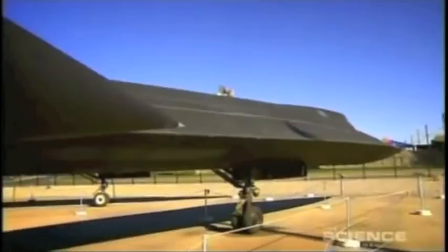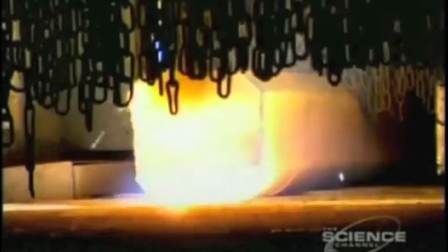This extraordinary warplane is the SR-71, or Blackbird, the fastest aircraft ever built. It could reach an incredible speed of nearly 2,200 miles an hour and climb to 82,000 feet. But this monstrous plane would have been impossible without the extraordinary metal it's made from, titanium. So how do they make this amazing metal? How do they do it?